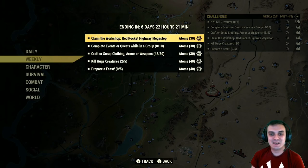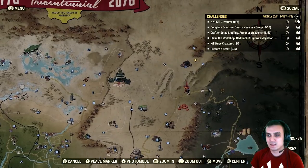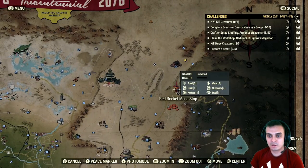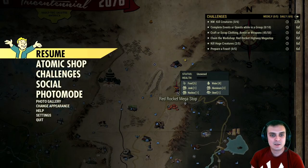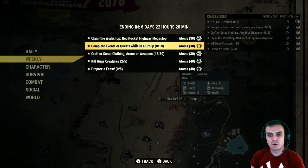Alright, weeklies. Claim the workshop Red Rocket High Mega Stop. So that's this Mega Stop right here. If you claim that workshop, you'll get the atoms. Then challenges weekly. Complete events or quests while in a group. So team up with your friends. You don't have to do the event together.